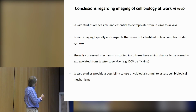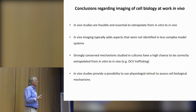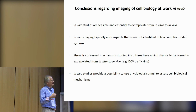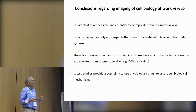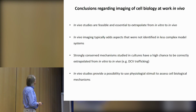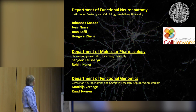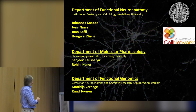Last but not least, the in vivo studies provide a possibility to use physiological stimuli to assess their impact on biological mechanisms. And that, in reduced systems, is always a bit difficult, to use physiologically proper stimuli. So this work was done in collaboration with different groups.